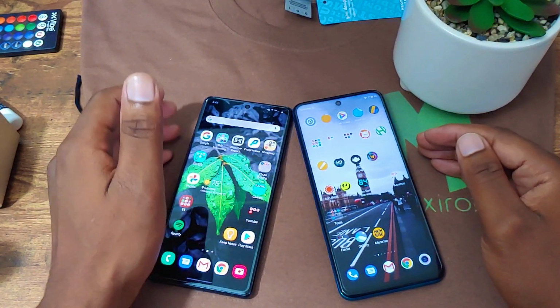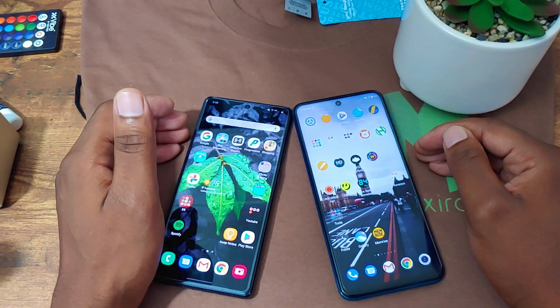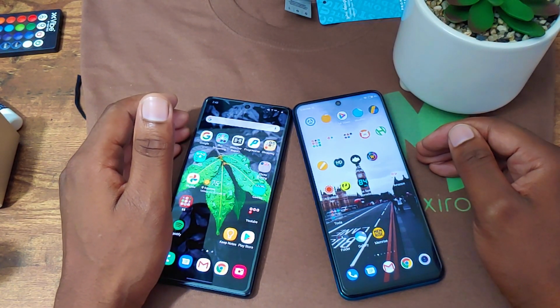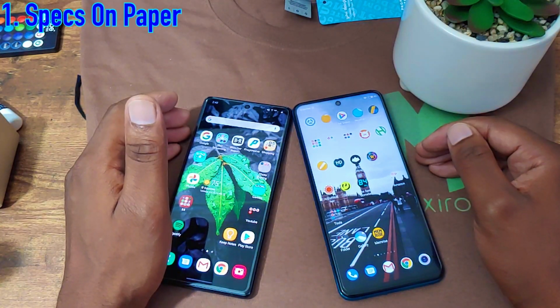Math Squad, as I said in the intro of this video here, this is going to be a speed test between the Galaxy A71 5G and the Redmi Note 9S. And to get things started, I want to discuss the specifications on paper for each device.